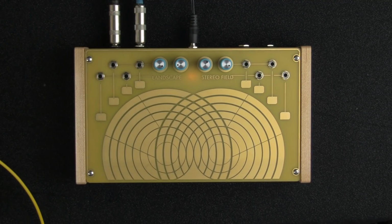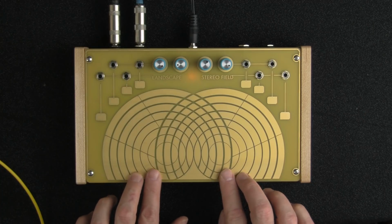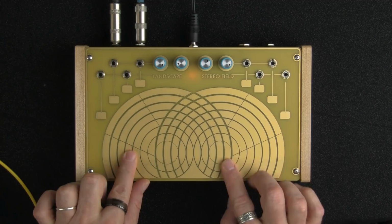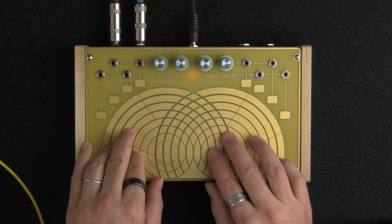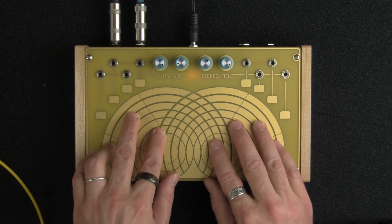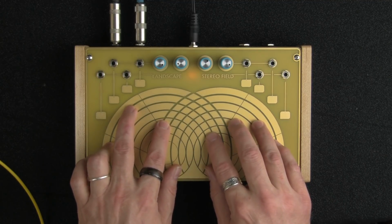Multiple connections obviously are going to be more complex. But if you start at the bottom, you're going to get really mild sorts of things, filtering, amplitude changes. And then as you move towards the top, you get into more like frequency modulation, the introduction of noise, and apparently wavefolding.